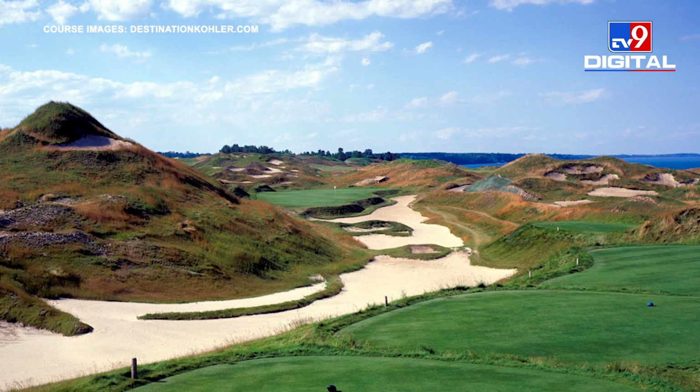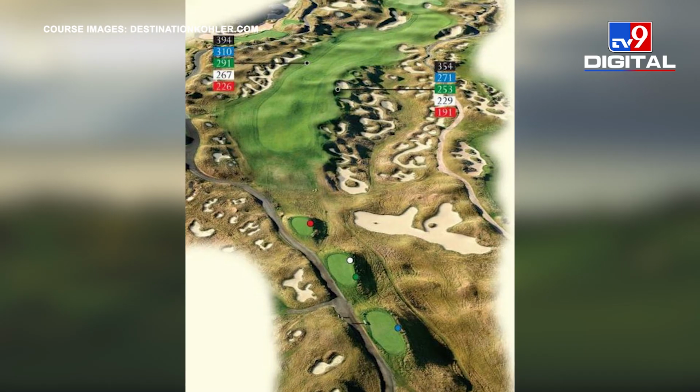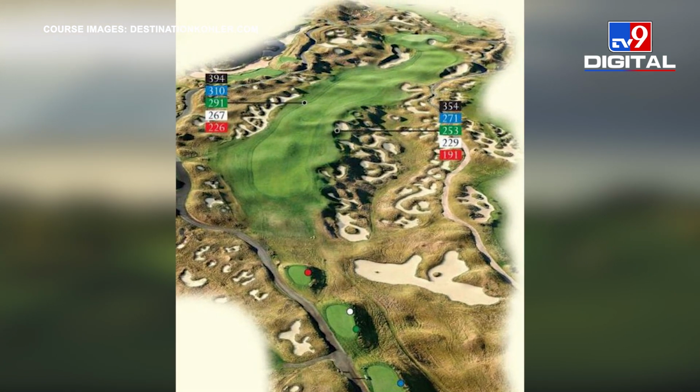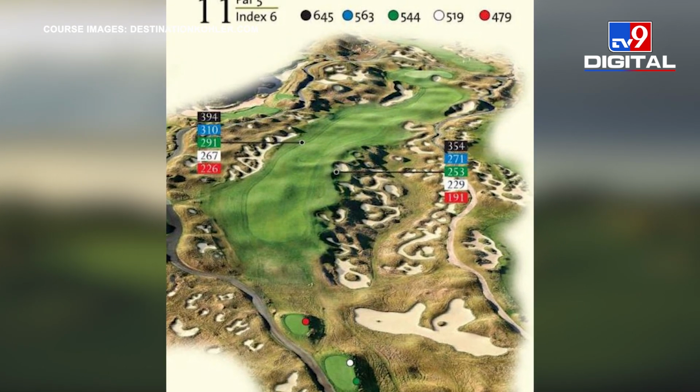The par 5, 645 yards Sandbox on the right has sand dunes, bunkers and a sharp drop-off. Any shot on the front edge will trickle back down, and a shot even marginally longer is likely to land in the bunker guarding the back side of the green.